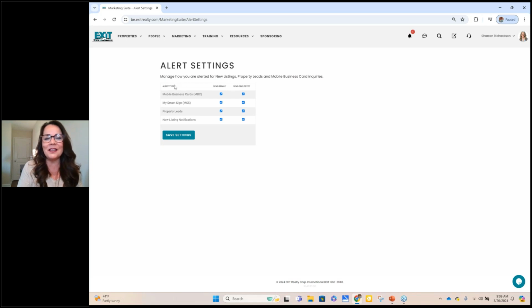So in the alert settings, it says alert type, a mobile business card lead. Do you want to know when those come in? Yes, immediately, of course. So you can either be notified by email or text, or both. You have your My Smart Sign technology. When you generate a lead, how do you want to be notified? Email or text? And as you can see here in Sharon's account, both are checked off, because you never want to miss a lead opportunity. And we're going to talk about lead conversion also in this presentation. That will probably blow your mind.